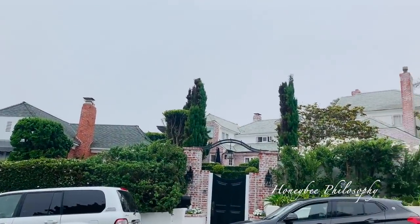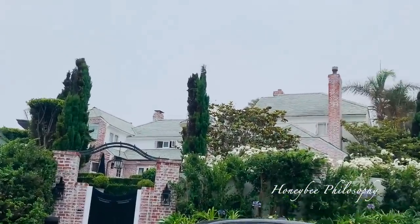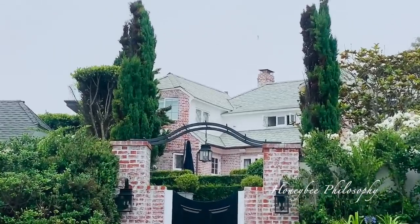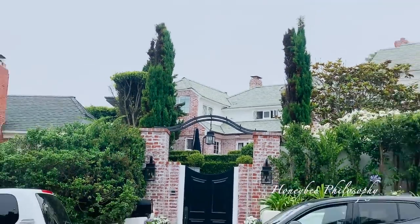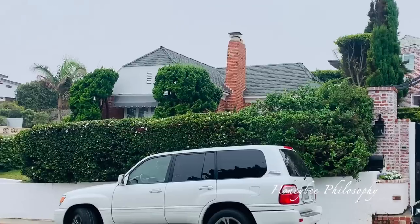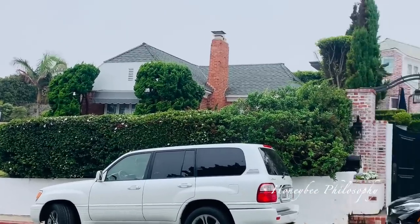Okay, if I ever win the lottery, I want this house. It's so cute and country. I don't know if you can see it. It's all brick. It's so cute, but it has a cottagey feel to it too, and it's huge. It's beautiful. The houses here are insanely beautiful.